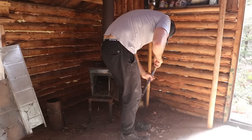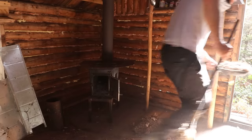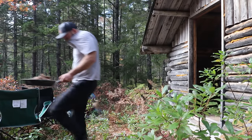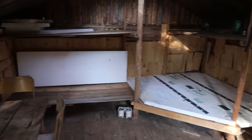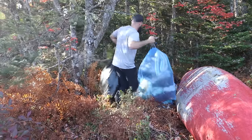Oh my God. All right, final product. I cleaned up a lot of the nastiness that was on the ground, swept it all out of there, organized some of the tools, some of the recreational tools, removed a lot of the garbage.